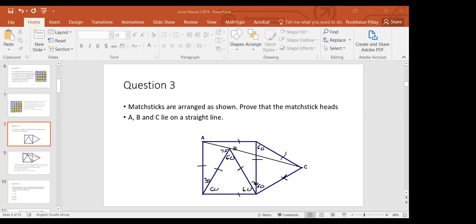Well, then I can see an equal. If it were to be a straight line, there would be an equilateral triangle. You can't assume it's a straight line. You want to prove it's a straight line. So you need to show that these three angles add up to 180. Can you calculate this angle here?